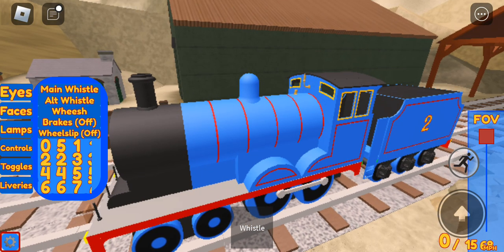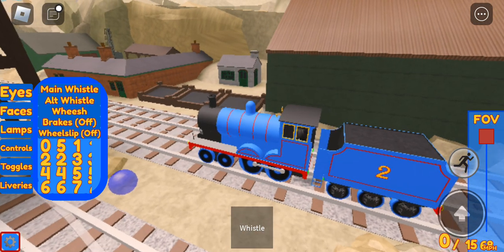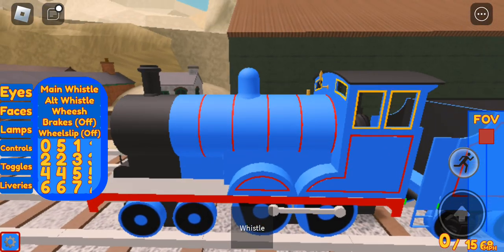Alt whistle. Give me money, give me money, give me money. Right, I forgot he had that. They add random alt whistles to the locomotives for some reason, like jokes. I don't get why, but sorry for that.